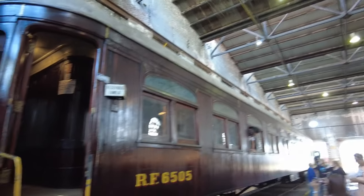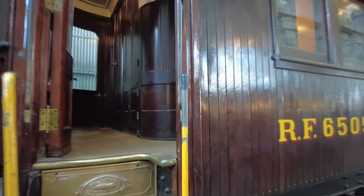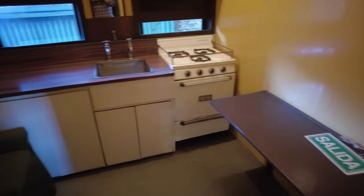Alright, I think let's go up in this car. Let's go up in here and see what... We've seen cars like this before at the National Railway Museum. Oh, this is cool. Now this is so cool that they have this preserved. It's like the little card to show when this thing's been disinfected. It's like the original one. Little kitchen here.